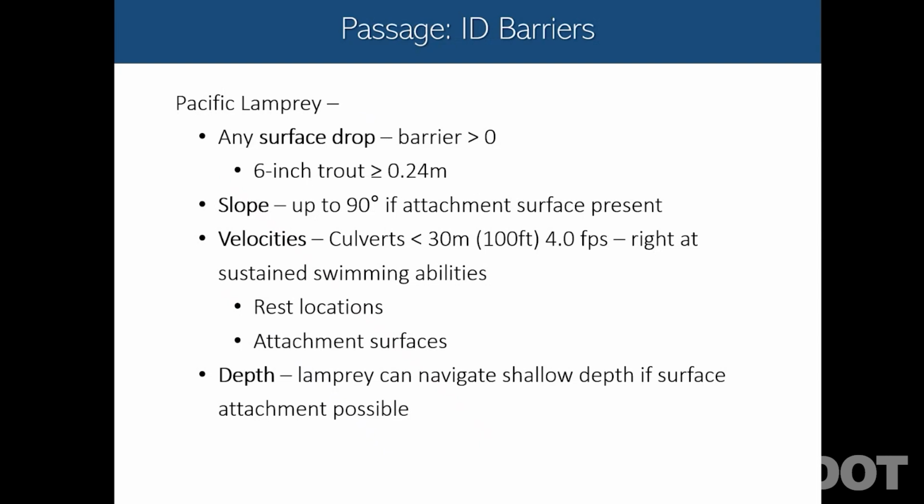When we're designing our culverts, even at the low end for our shorter culverts, that 4 feet per second is right at the edge, if not above, the swimming capacity for a lot of our Pacific lamprey, definitely our smaller bodied lamprey. They're going to really struggle to get through those structures. A couple things to think about that are beneficial are having rest locations within the culverts themselves, and making sure that there's attachment surfaces so they can use that first attach motion through those barriers.